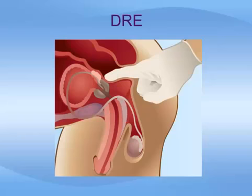Along with PSA, the digital rectal examination, or DRE, is an invaluable tool to detect prostate cancer. In this special examination, a physician inserts a lubricated, gloved finger into the rectum. Because the prostate gland is just in front of the rectum, the doctor can feel for a change in prostate size, shape, or texture, which could suggest the possibility of cancer. Although a digital rectal exam may feel a bit uncomfortable, it takes less than a minute to complete.